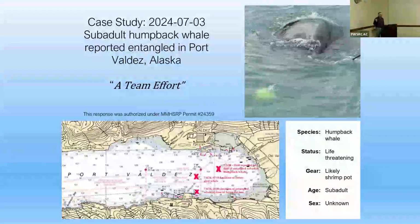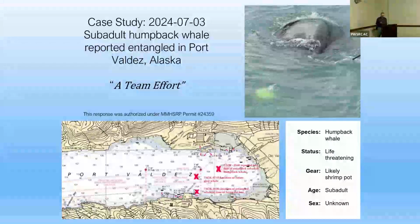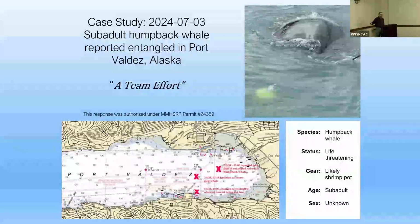And this was really a team effort from the community, the Coast Guard. Everybody really helped out to get this done. And I'm listing a lot of names. Hopefully I don't forget anybody, but a lot of people helped out, and I just wanted to acknowledge all of them. And of course, this is all done under permit. We have a permit from the Marine Mammal Health and Stranding Network that allows us to do this. So it is all permitted activity.